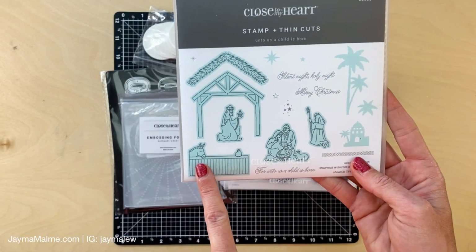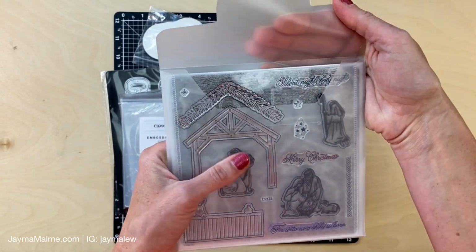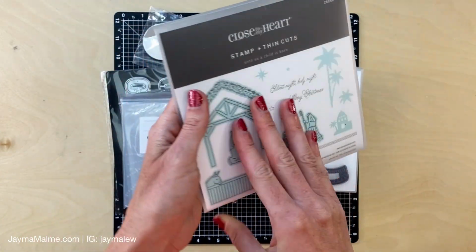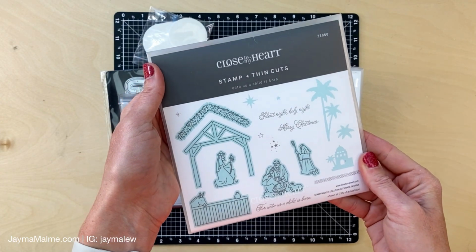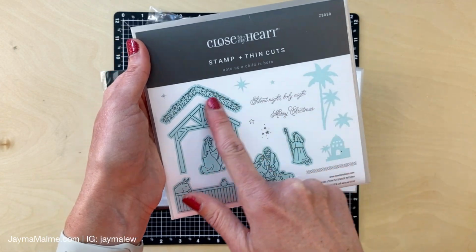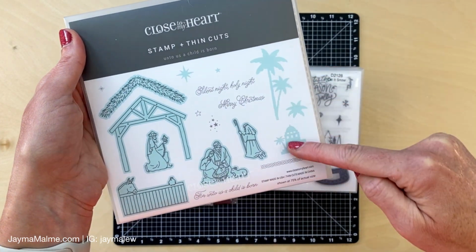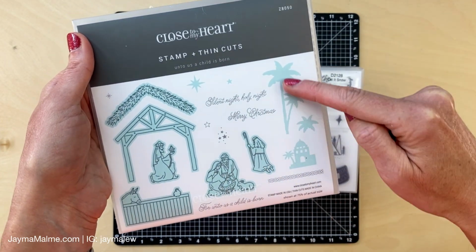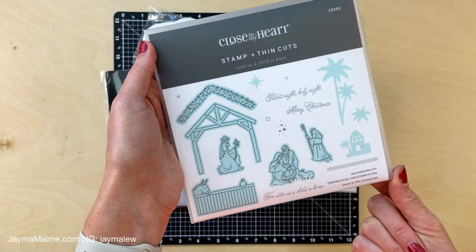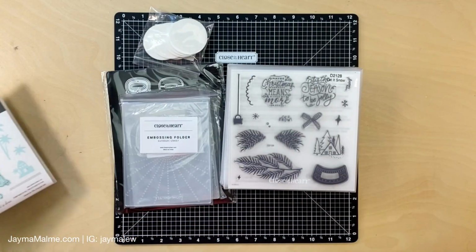I used this for my first card in the 31 Days of Christmas cards event, and it turned out beautiful. I created a night sky scene with it and showed ways to create that night sky scene. And so I just love this. There are dies for all of these images you see in blue. So these ones here that you see without the gray or black on top of it are just dies. So they don't have coordinating stamps. They're like silhouettes in the background of your project, but I just love this set. I've been waiting for a really good nativity set. I'm so excited about that.